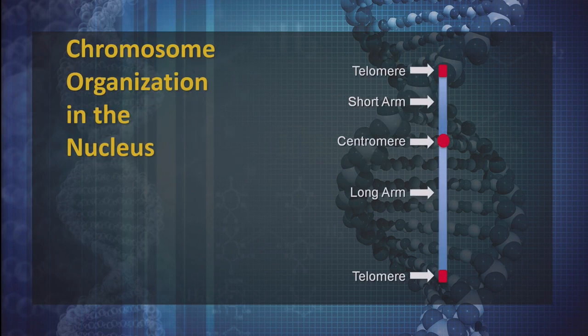If you look at a typical chromosome, there are some sections of the chromosome. There's what's called a centromere of highly repetitive DNA. Then the telomeres, or the ends of the chromosome, are also highly repetitive DNA, with very characteristic sequences. Then all the genes are in the arms, the short arm and the long arm. And that's basically its structure.